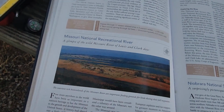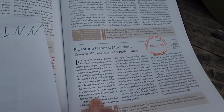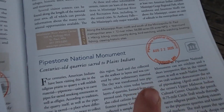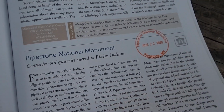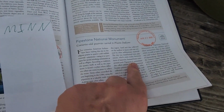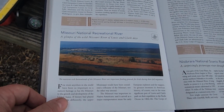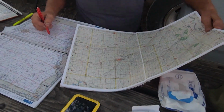We have this coming up, and we have Pipestone National Monument. We're going back there because we were there August 22nd, 2020. Actually, that was August 2nd. That was right before his heart surgery, and we just stopped through there. It was during COVID time. Everything was shut down, closed. So I'm going to be reading up on this. This is what we're going to be doing tomorrow. And Dave is working hard still.